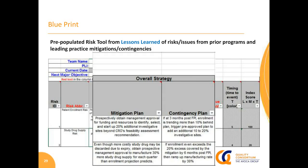Now, if your leadership is mapped and tied to this, and they're accustomed to seeing this type of format and tool, and in fact, this is a blueprint. What I mean by blueprint is it's been captured by prior teams. Your management now is aware of this. So now that you are, let's say, development team E, you're coming in and saying, wait a minute, development teams A, B, C, and D had this become issues. This is our critical path pivotal registration trial. We can't allow that to happen.